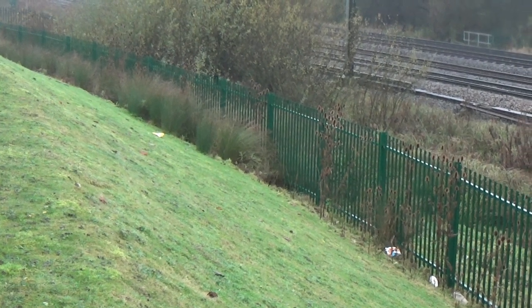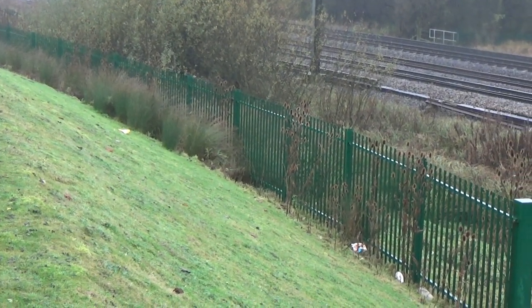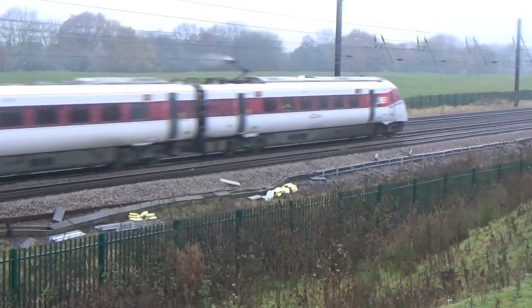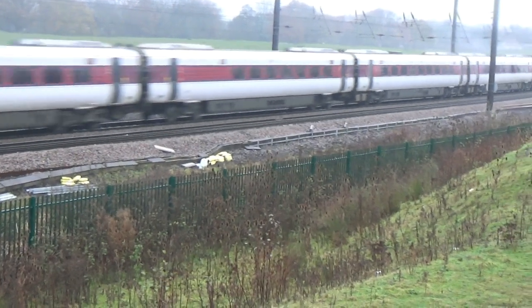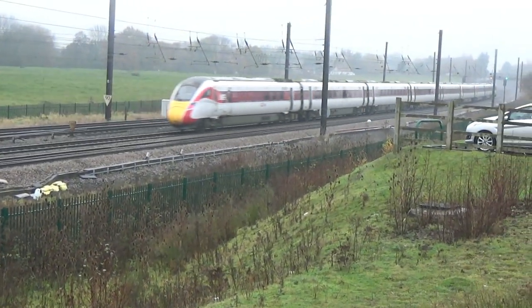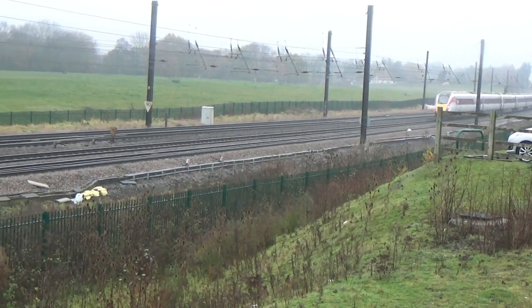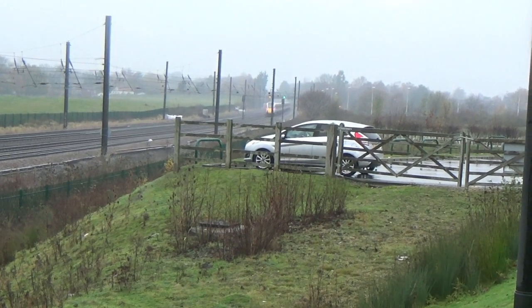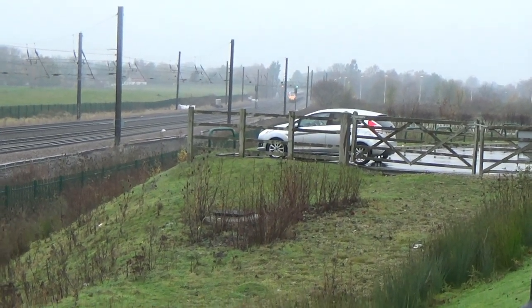Not even 20 seconds and we've got another train coming through. Oh, it's one of these Zoomers. 800 110. Well done, LNER, for making those class 800s easy so you could get the number off them.